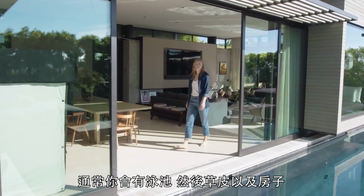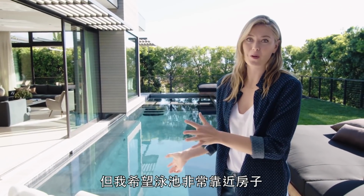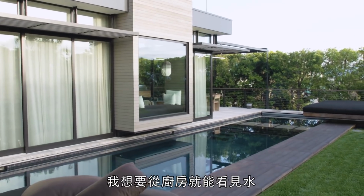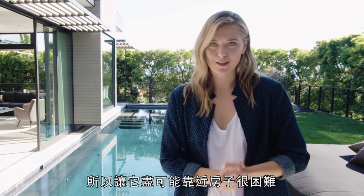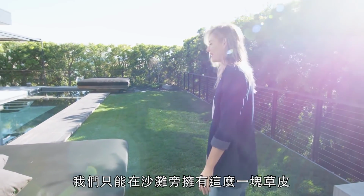Usually you have the pool and then a lawn and the home, but I wanted the pool really close to the home. I didn't want that lawn space in between the pool. I wanted to see the water from the kitchen. So getting it as close as possible to the home was a challenge, but we got there. So this is a little piece of lawn. It's as much lawn as we can get by the beach.